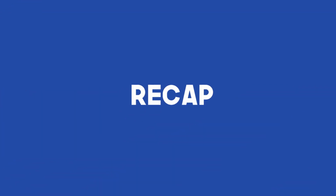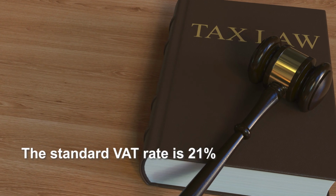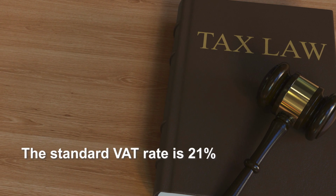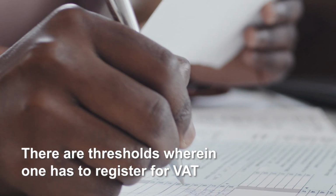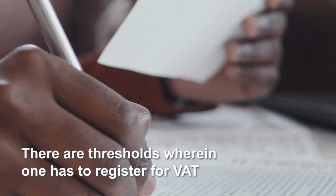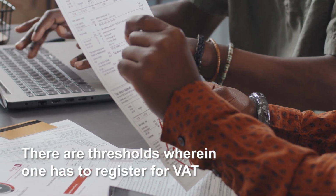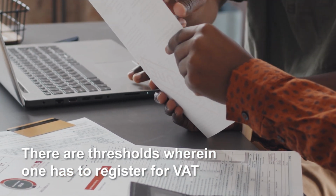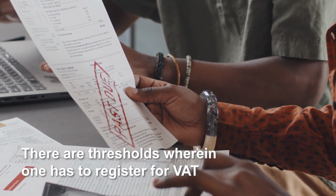Right, so how about we do a rundown first of a short list of interesting facts about the Czech VAT. First, the standard VAT rate is 21%, but there are reduced rates that you must take note of as well. Second point, there are thresholds wherein one has to register for VAT, but if you are unsure of whether you should register, ask an accountant or somebody who is a specialist in Czech Republic, or you can just ask ourselves.